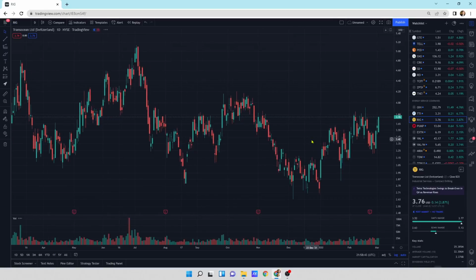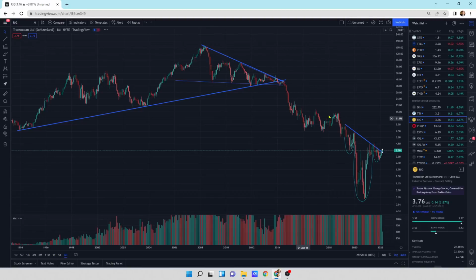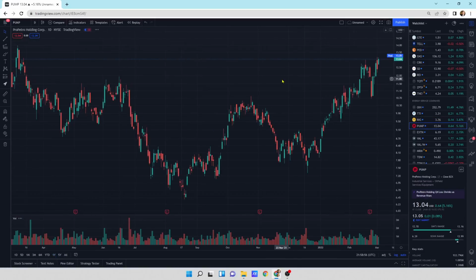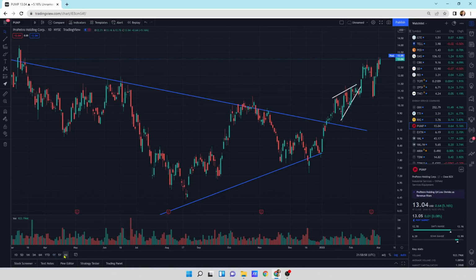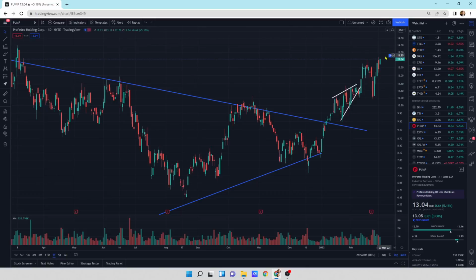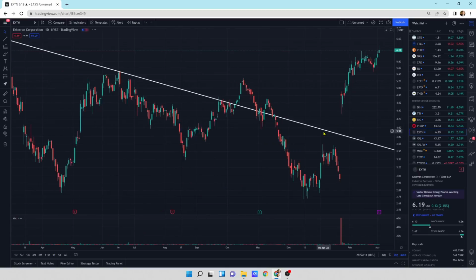That one looks good. Riggs putting in a bullish engulfing on top of a downtrend line. That one looks really good to be purchasing some shares in for myself. That's where I'm going to be buying some on Rig. Pump is pumping up. This one also has a big, large downtrend break. It's been rolling higher. This one also looks pretty good.